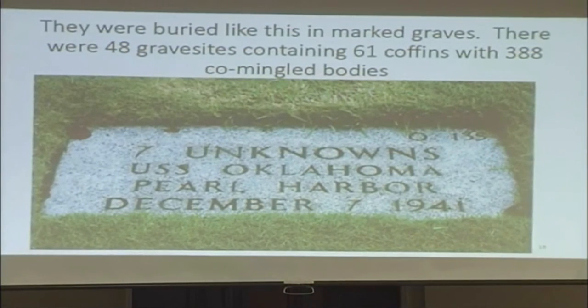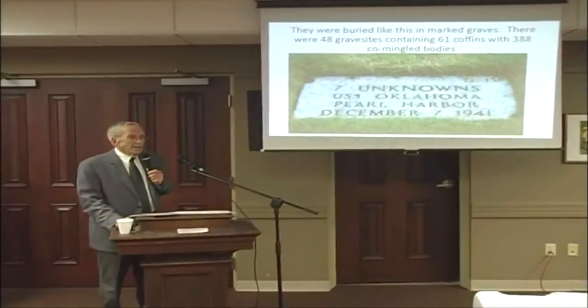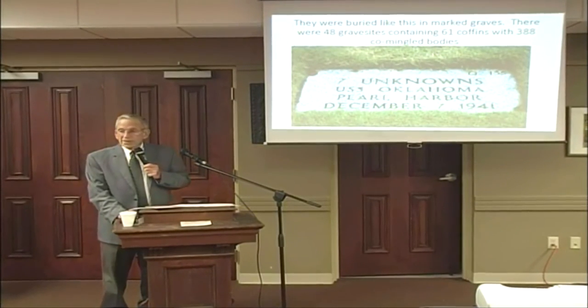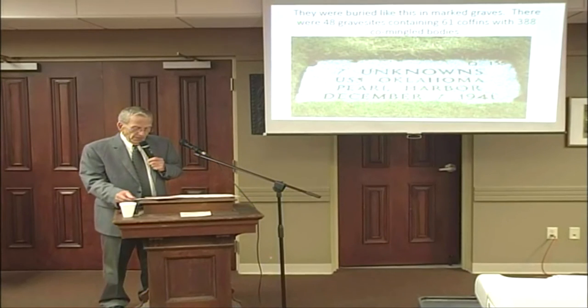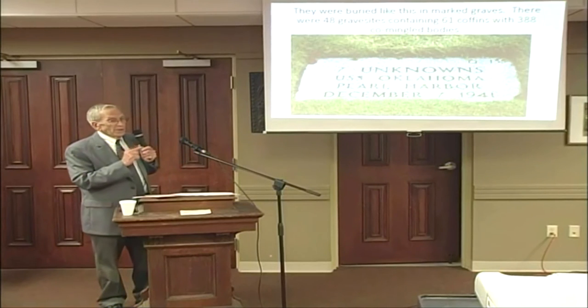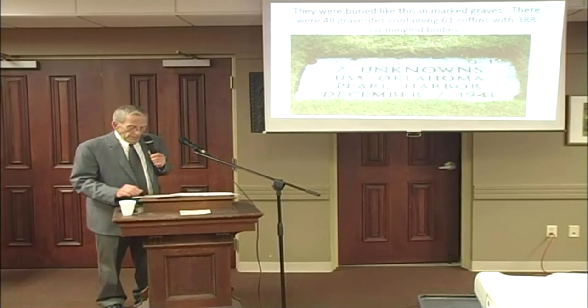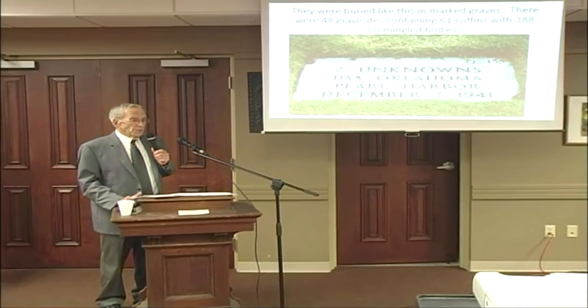Only 48 grave sites. These 48 grave sites contained 61 coffins. In those 61 coffins were the remains of 388 bodies, including 14 Marines. These grave markers were not put on that grave until 2002. That grave is in the National Cemetery of the Pacific, known as the Punch Bowl.